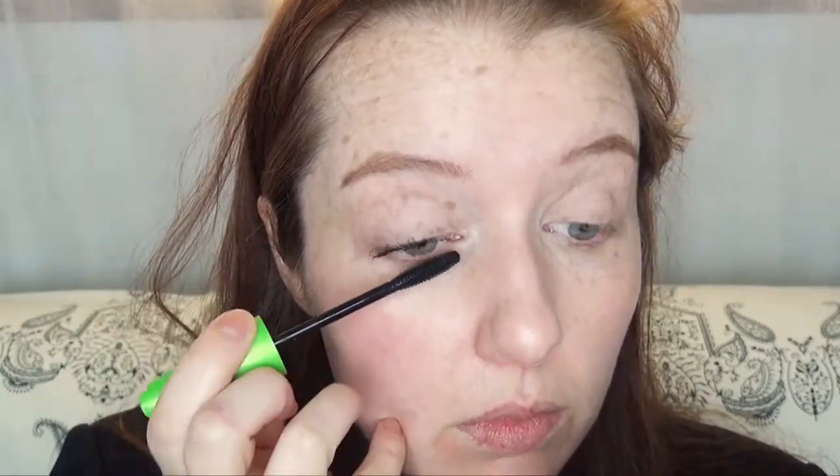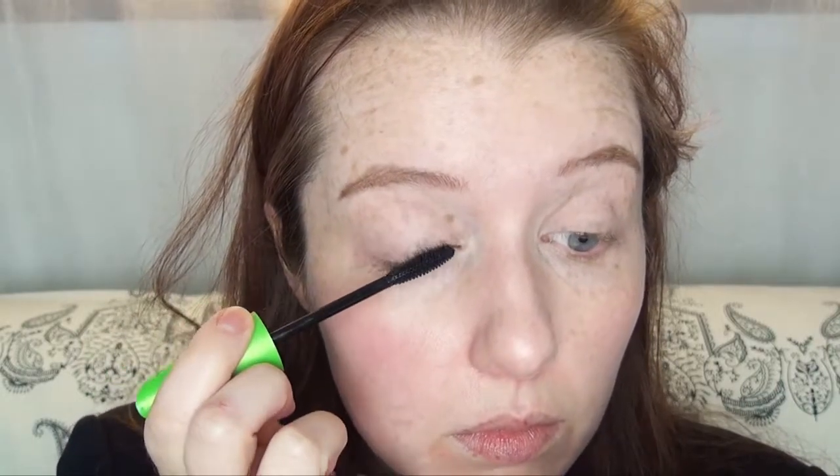And then mascara is the last thing on the eyes. So for me, this is really quick eyes. I rarely use eyeliner, plus more than one shadow.